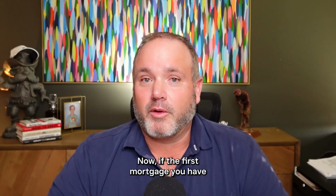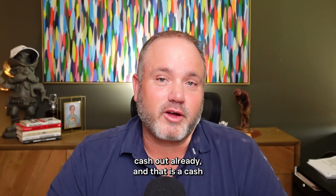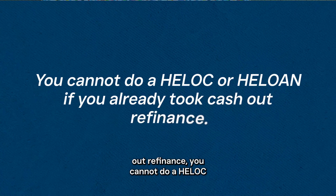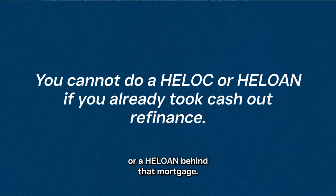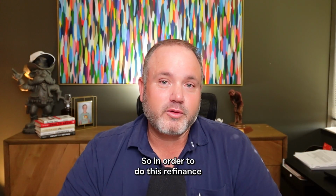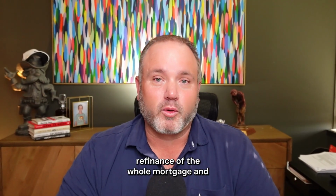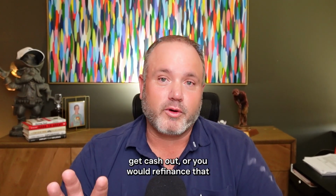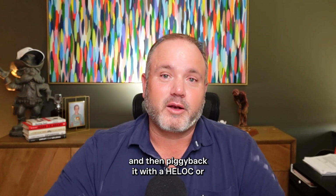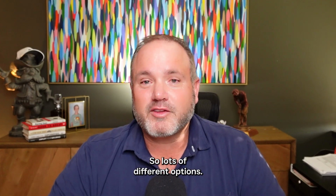Now, if the first mortgage you have is a cash out, say you did take cash out already, and that is a cash out refinance, you cannot do a HELOC or a HE loan behind that mortgage. You can only have one cash out loan at the same time. So in order to do this, you'd either have to do a full-blown refinance of the whole mortgage and get cash out, or you would refinance that loan into a rate and term refinance and then piggyback it with a HELOC or a HE loan behind it. So lots of different options.